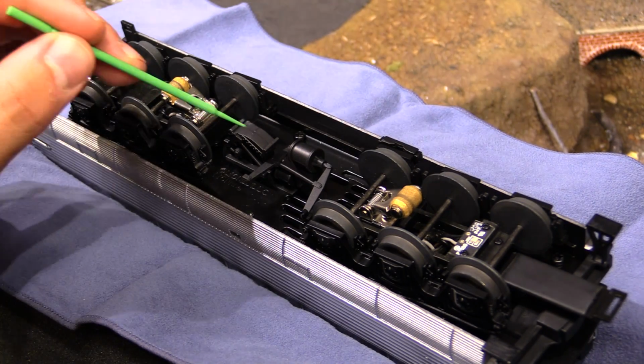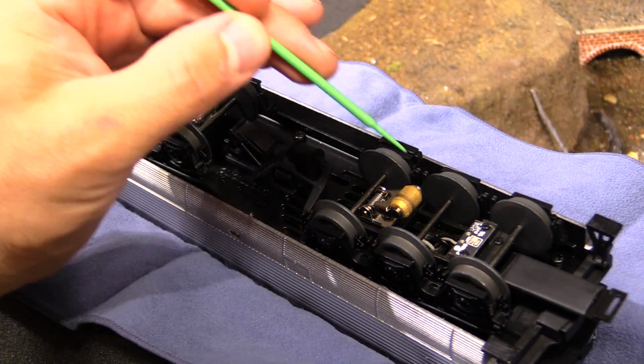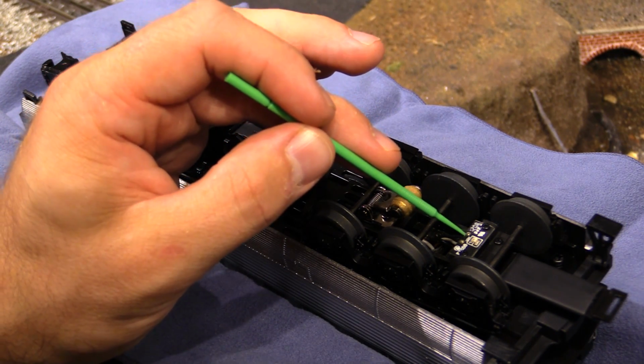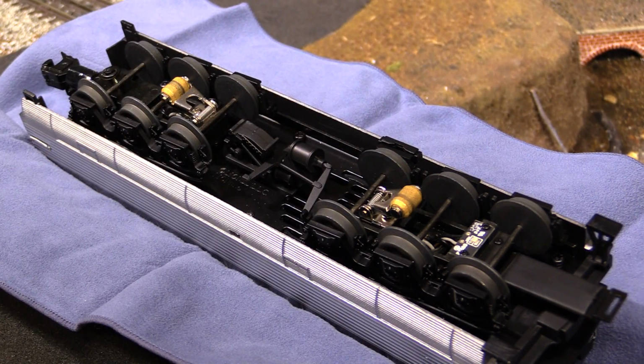Here's a look at the underside of the tender. We've got some nice add-on detailing right here. Got a little water scoop. Then we've got two pickup rollers, one per truck. There's the infrared sensor for the Lionel LCS sensor track, if you have one. And then we've got two speakers down here for the sound system, one here and one under this truck.